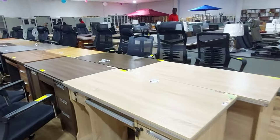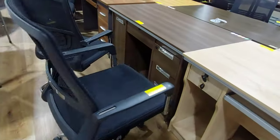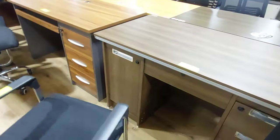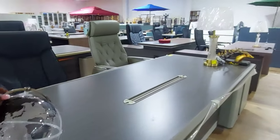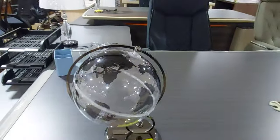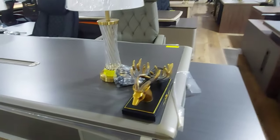We also have this section where you can get them. The office tables, office chairs. This goes for 15,000 Kenya shillings. You see? Yeah, 15,000 Kenya shillings. This goes for 13,000 Kenya shillings. Executive offices, you see? Even the table organizers for your offices, 5,400 shillings. We have these. Oh, I love this table deco. Wow, it's a nice one.